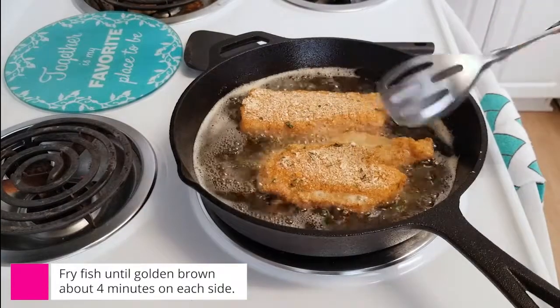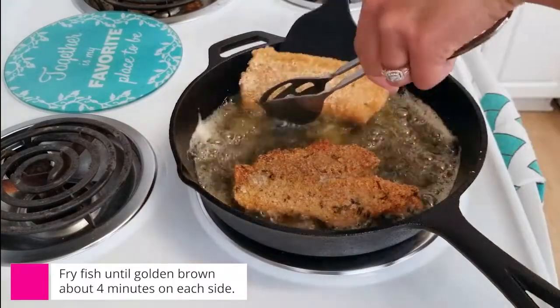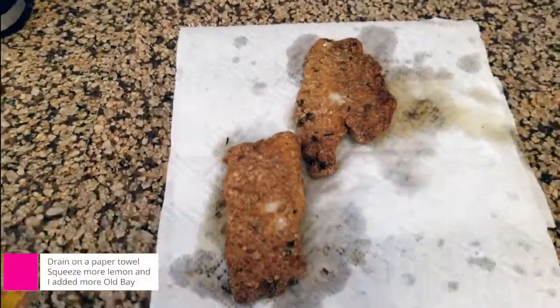Check out that sizzle. Make sure you flip it. It looks so good. It looks so crispy. Yes. And then I'll always drain the excess oil on a paper towel, add more lemon, and of course, Old Bay. All right, y'all, we created our third meal idea with that instant oatmeal. We fried some fish.